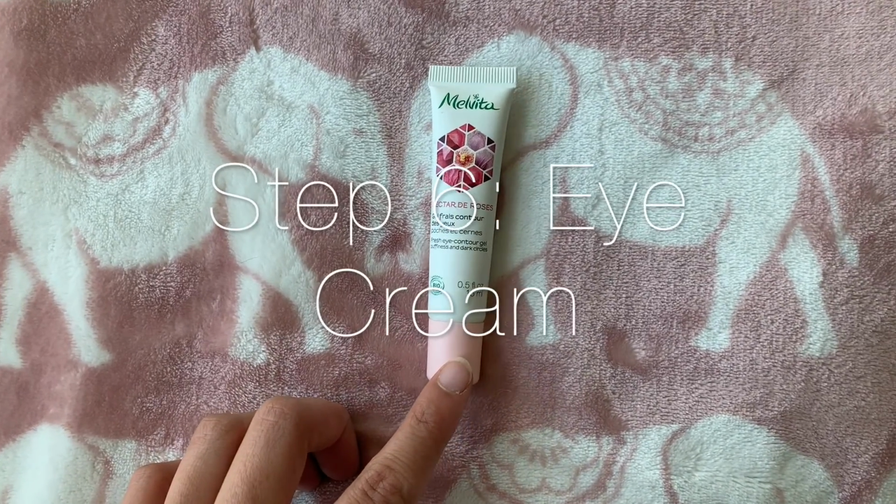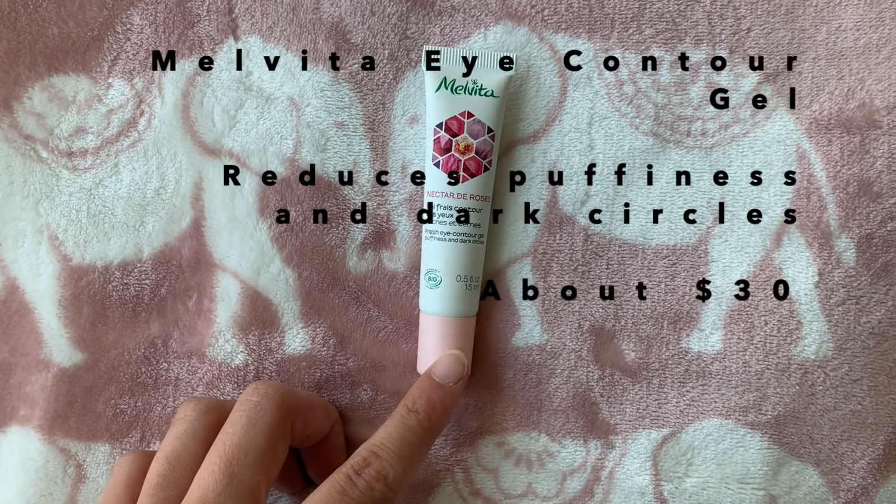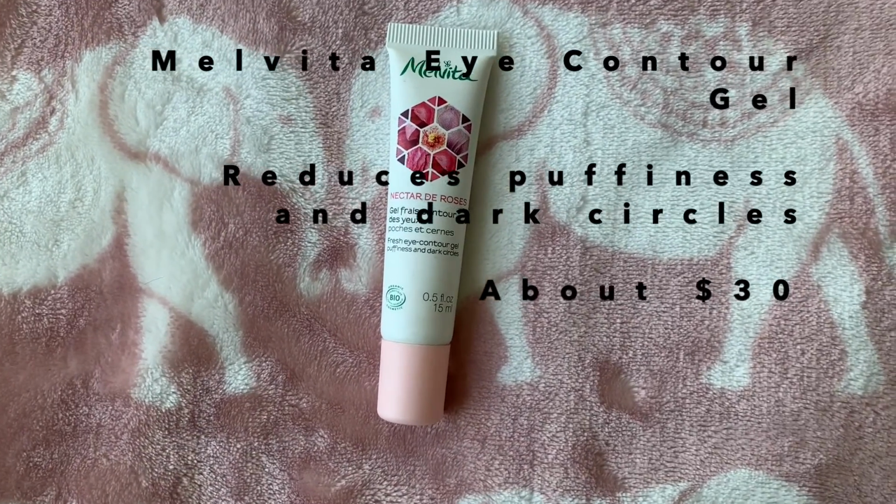Step 6, I am using this Melvita eye contour gel. This cream is really good to reduce puffiness and dark circles.